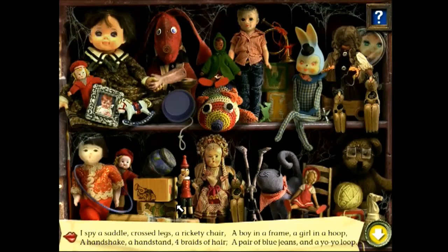I spy a saddle, crossed legs, a rickety chair, a handshake, a handstand, four braids of hair, a boy in a frame, a girl in a hoop, a pair of blue jeans, and a yo-yo loop.